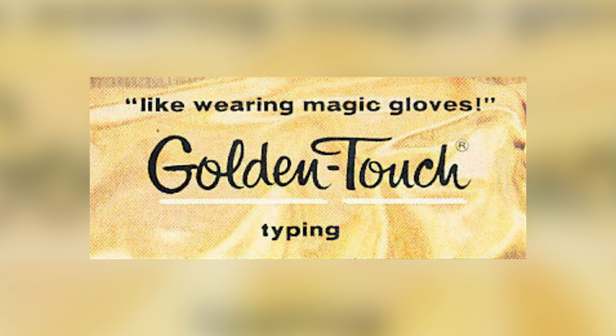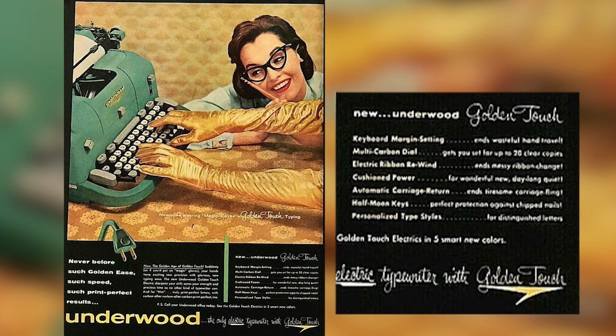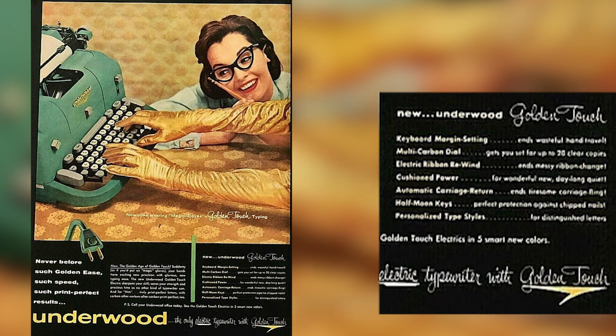A lot of these advertisements describe the feel of an Underwood machine and how it feels typing on it, and they say it should feel like you're using magic gloves or wearing magic gloves while using the Underwood. And the idea here is that it's a really light feel. In an ad from 1956, they mentioned the keys should have a super responsive touch, fast margin setting, and tabs that work in a normal typing position, so you don't have to really stretch too far to hit a tab key.